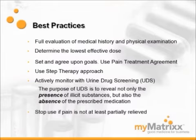Next, often overlooked, is determine the lowest effective dose. And how are we going to know the lowest effective dose? By starting off with a low dose and gradually increasing. If we start with a high dose, it's too late. Then you can never establish what the lowest effective dose is.